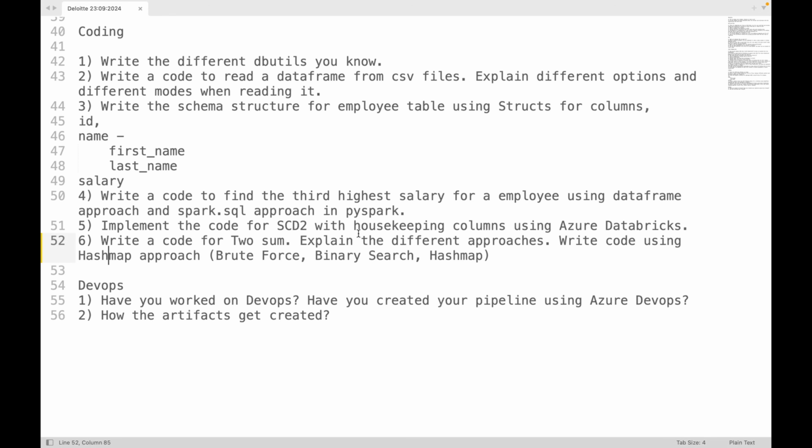And then I was asked to write code for two-sum. It's an easy LeetCode problem where I had to explain the different approaches. So I explained to him with respect to brute force. Then I went to binary search and then I explained about the hash map. So he asked me to write the code using the hash map approach.